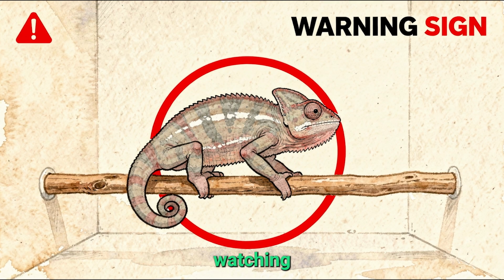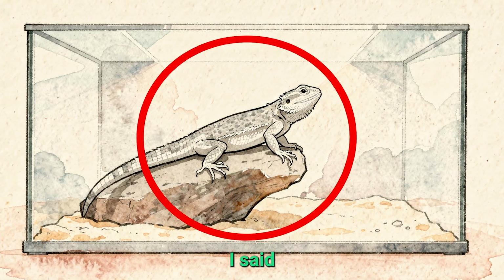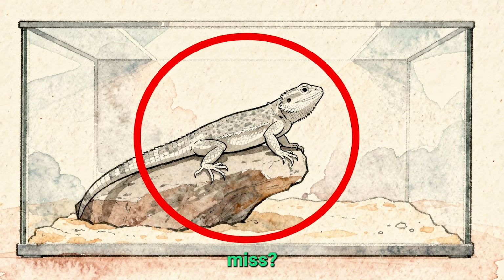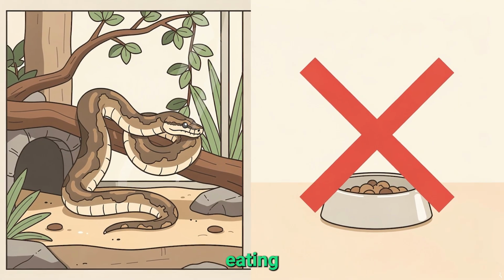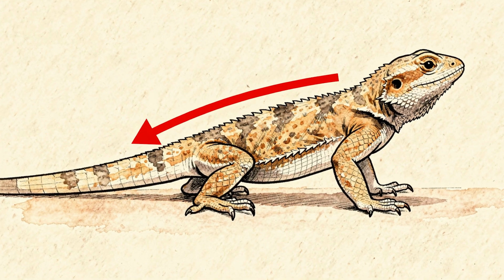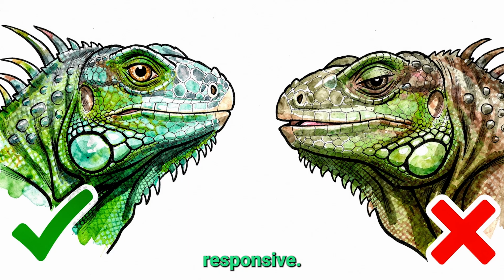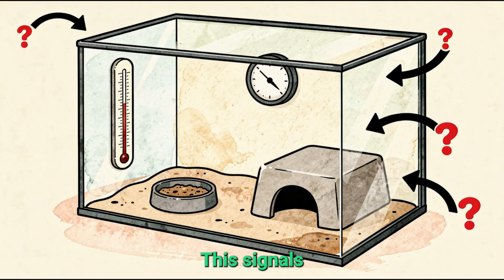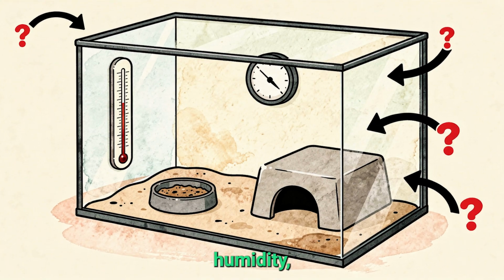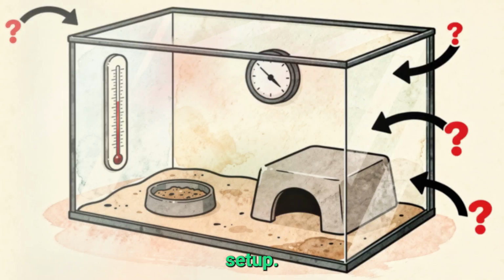6. You're not watching for the one warning sign that changes everything. Remember earlier when I said there's one thing most owners miss? Watch your reptile's posture, not their activity level or eating, their posture. When a reptile is stressed chronically, they adopt a flattened posture. They become less responsive. Their eyes appear duller. They move with less purpose. This signals something is wrong with temperature, humidity, feeding, handling timing, or enclosure setup.